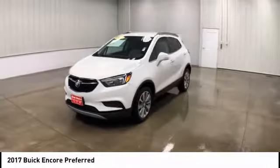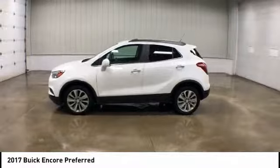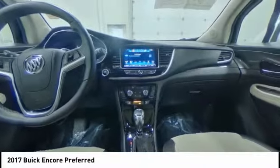Standard features that would make any car owner smile, and it is priced below $20,000. This vehicle has less than 20,000 miles.